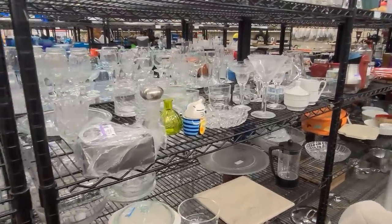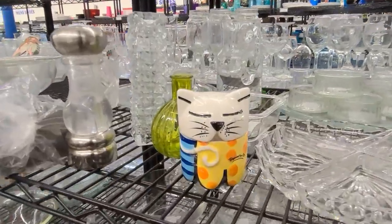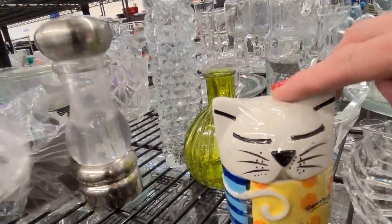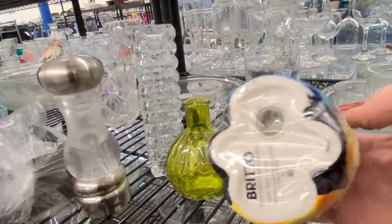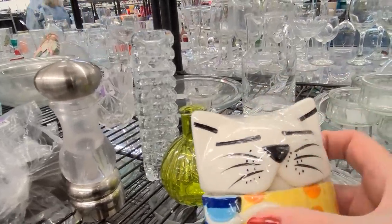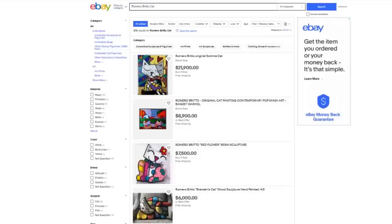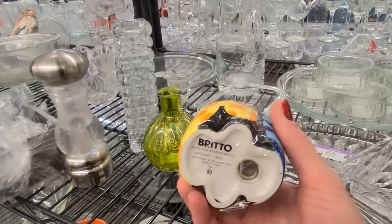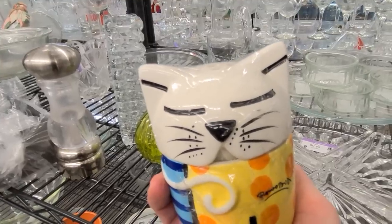If this artist isn't on your BOLO, your Be On The Lookout For list, he definitely needs to be. Romero Brito is a Brazilian artist and sculptor, and his pieces can sell up into the thousands of dollars. This piece is a salt and pepper shaker set, only $2, and it's a cat, which is great subject matter. So, yes, please.